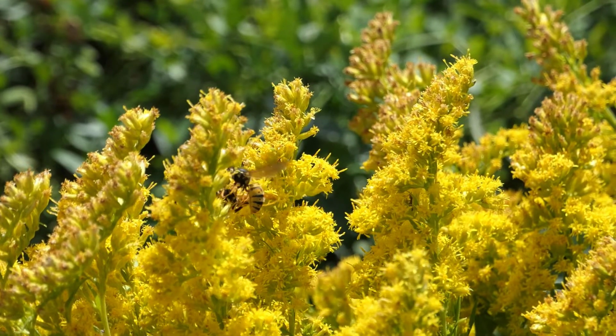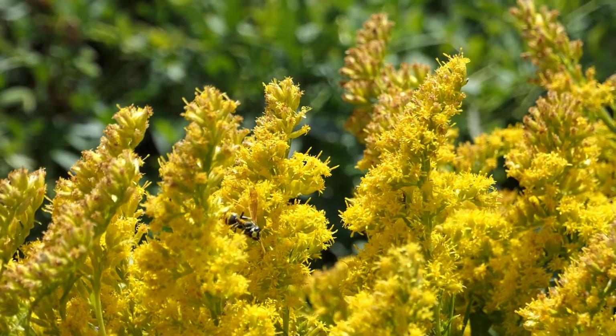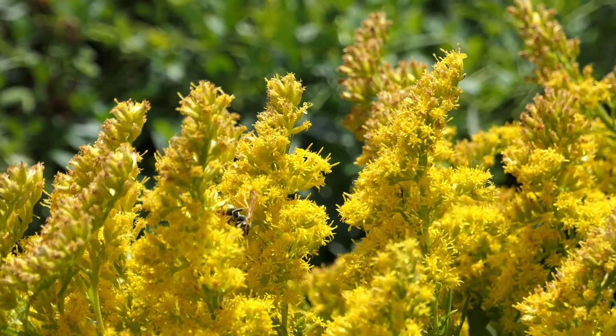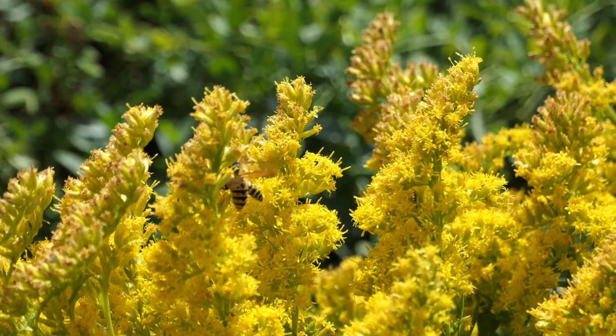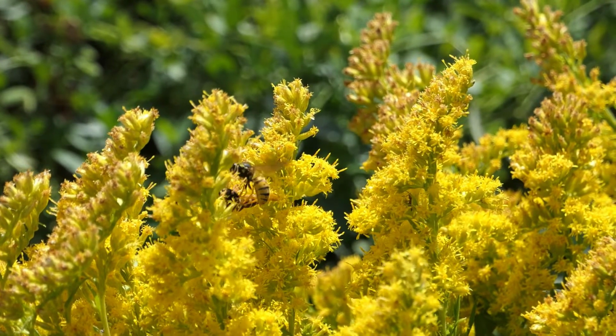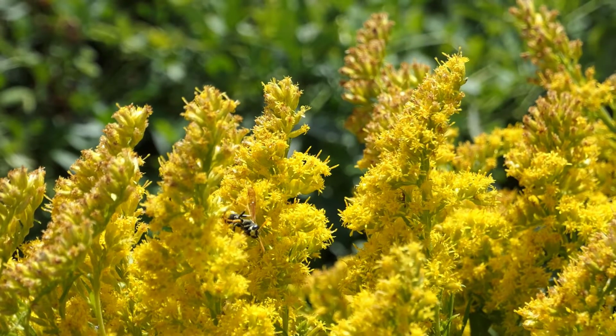What is that? Now you can slow it down, you can stop it. It doesn't quite look like a wasp. It's thicker, if you can see. It's not a bee, but it looks like it stung. It looks like it used its stinger.